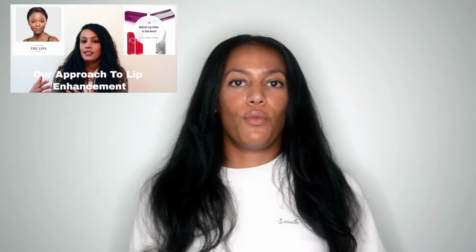So if, for example, you end up with a really thick filler in your lips, something like Voluma, your lips may end up looking hard, not very soft, not very natural, maybe not very defined. And similarly, if you end up with too soft a filler, that may end up not giving much of an outcome. And so the right type of filler for you is going to be determined by what your practitioner finds best in cases like yours.